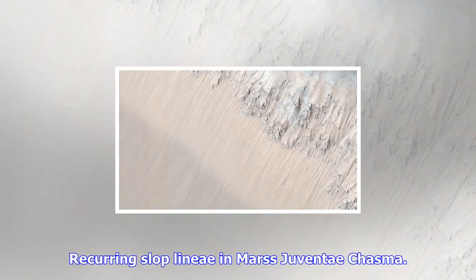Recurring slope lineae in Mars' Juventae Chasma. Credit: NASA/JPL-Caltech/University of Arizona. NASA made headlines around the world back in 2015 when it discovered evidence of briny water flowing on the surface of Mars.